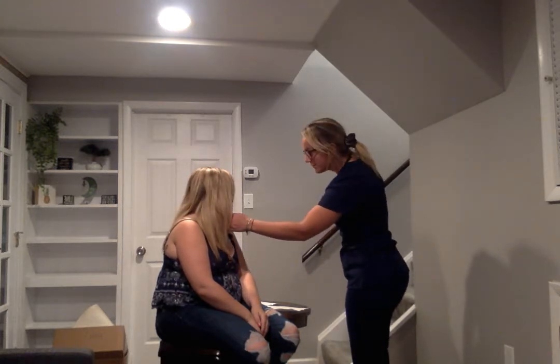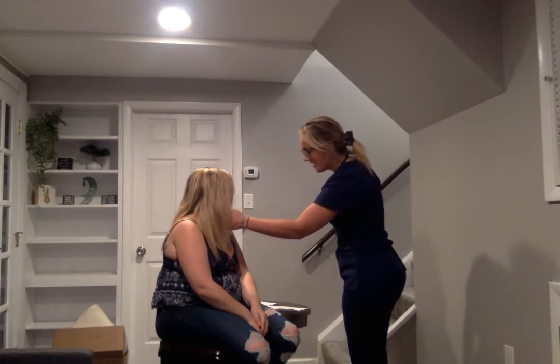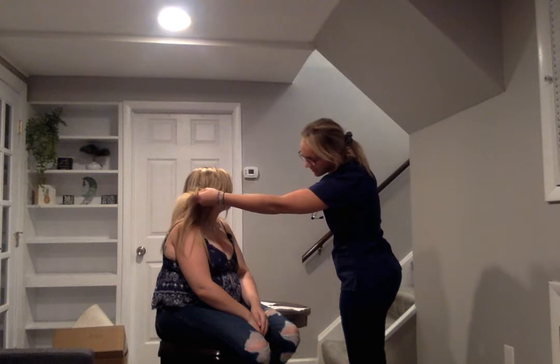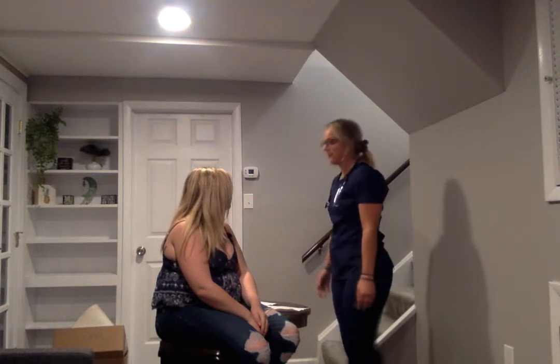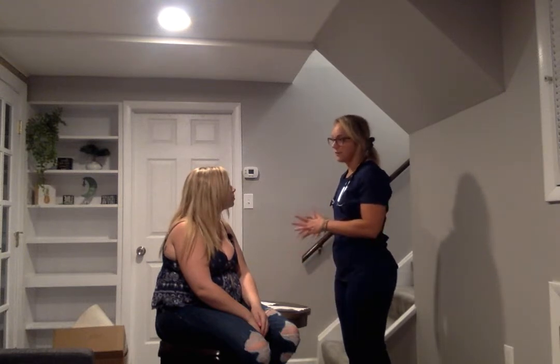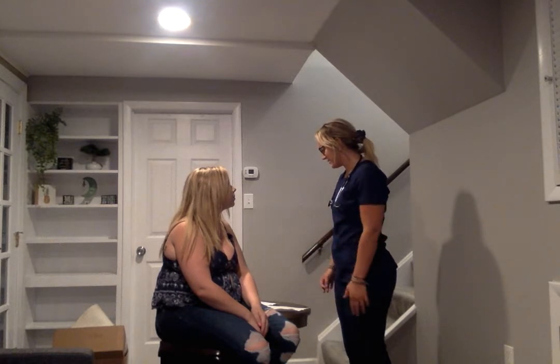Great, and at this point I'm just assessing for jugular venous pressure. If it was increased, it could be a sign of cor pulmonale, which is a respiratory issue, but that looks great and feels good. Next, I'm just visualizing you. Your color looks good. Not too pale. You're not blue at all. No mottling of the skin. No yellowing. So that's also good as well.